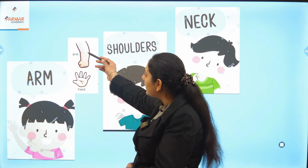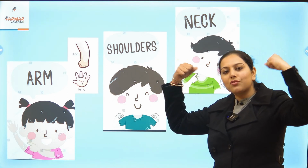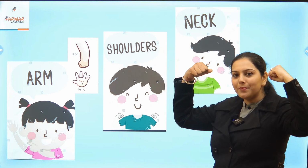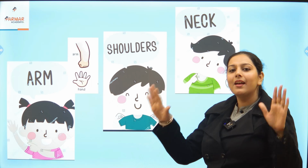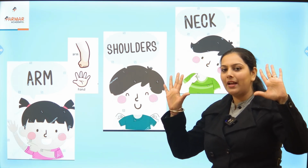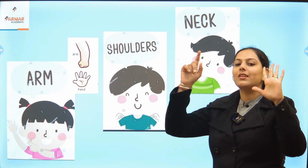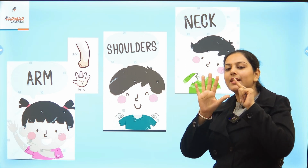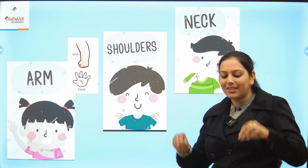And the next is arm. This is a arm. These are our arms. These are our strong arms. And we have 2 arms. 1 arm and 2 arms. The next is hand. How many hands do you have? 2 hands. 1 hand, 2 hands. Show me your hands. And do you know how many fingers do you have? 10 fingers. 1, 2, 3, 4, 5, 6, 7, 8, 9, 10. We have 10 fingers.